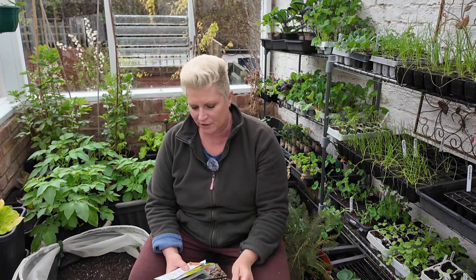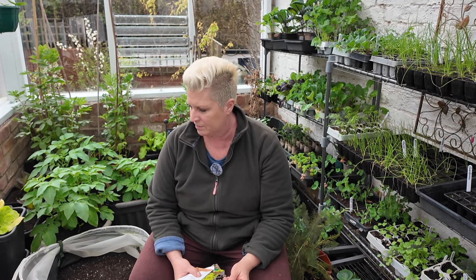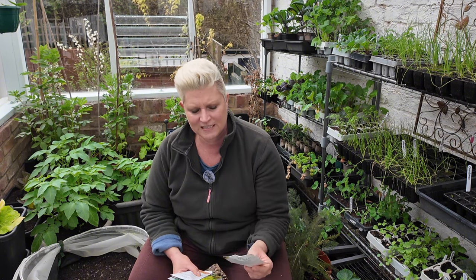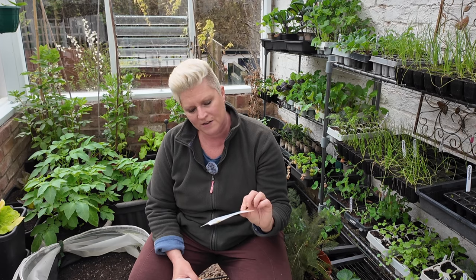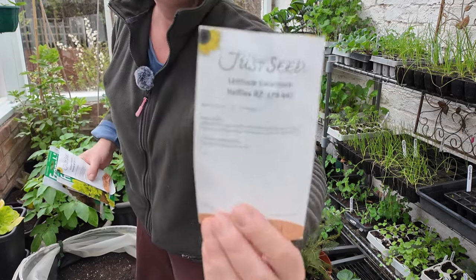These are Salanovas. A Salanova is a commercial type of lettuce that you usually harvest whole, or you can harvest them by the leaf. But the great thing about these lettuces is they last for a long time, and you get so many leaves from them. They are absolutely fantastic. They're quite expensive, and as far as I know, there is just one company in the UK that sells them, and it's called Just Seed.